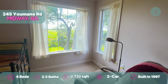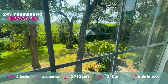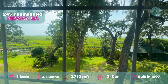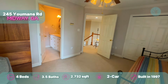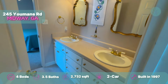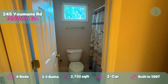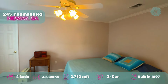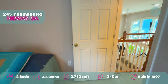As you can see, this chair is here because this view is incredible. There's the dock house. Beautiful landscaping. Marsh and the river. That view is everything. And then we have a shared bath. With a door for the shower and toilet. Leads around through to the other bedroom upstairs. So 2 bedrooms and a full bathroom upstairs, and back out to the hallway.